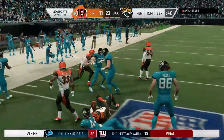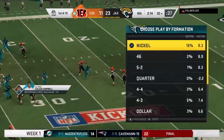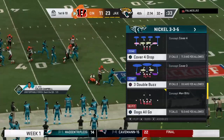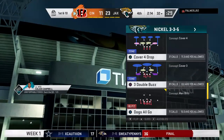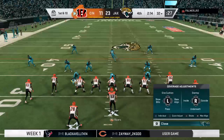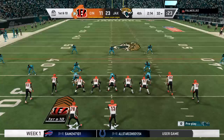Solid return, pretty good field position. They'll start at the 32-yard line. Here we go. At their own 32-yard line. The Bengals drive about to get going, and they're hoping to redo their efforts in the last drive when they got into the end zone.